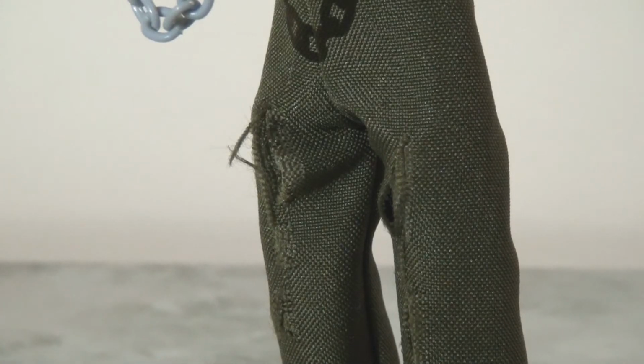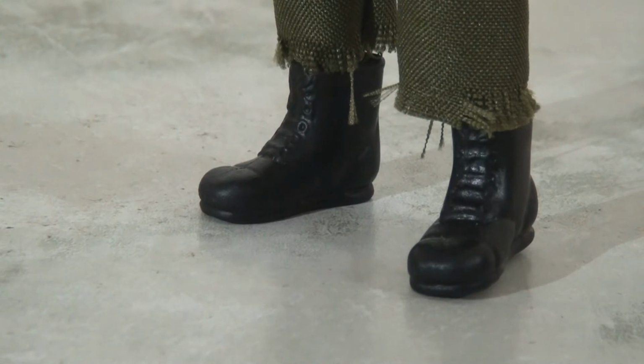There's a decent attempt to do something interesting with the trousers. They definitely tried to rip them up a little bit and make them look a bit ragged. And they've opted to give him those plastic boots, which are fine, they're nothing special, but overall, yeah, pretty decent. And again, there's little tassels there, little ripped edges on the cuffs of the trousers, which is kind of cool.